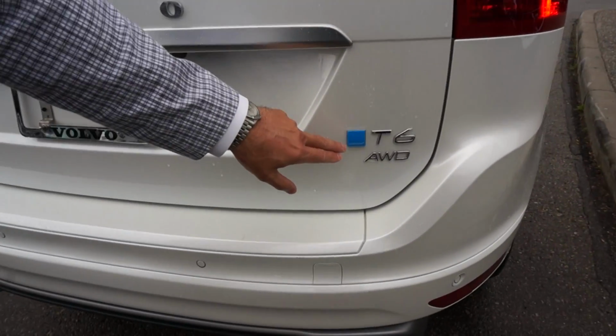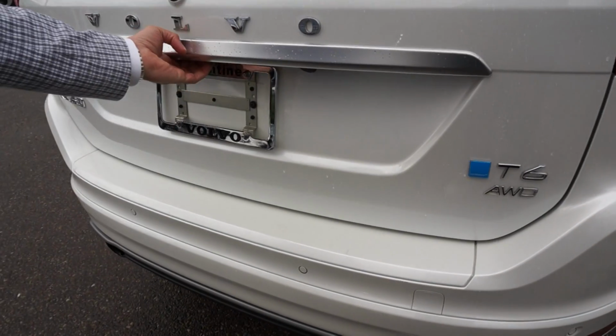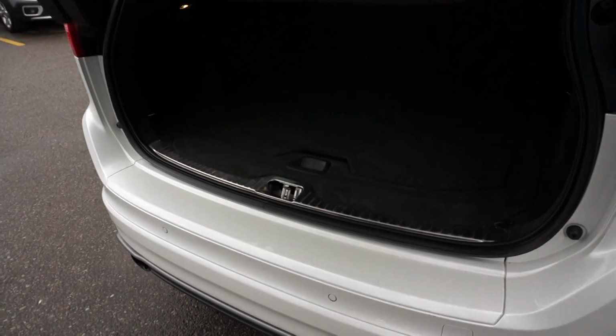And there's the Polestar, because it is already upgraded to a, you can add Polestar to any of our XC60 T6.